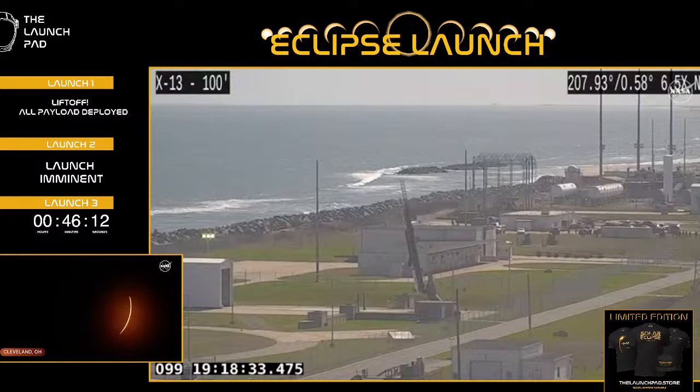Or Zulu time. I want to take this chance to talk about some of the teams that are involved in this launch salvo here from Wallops.